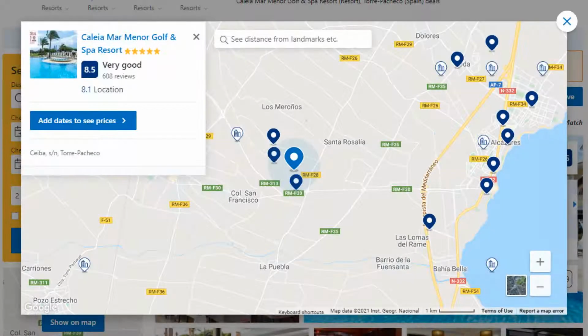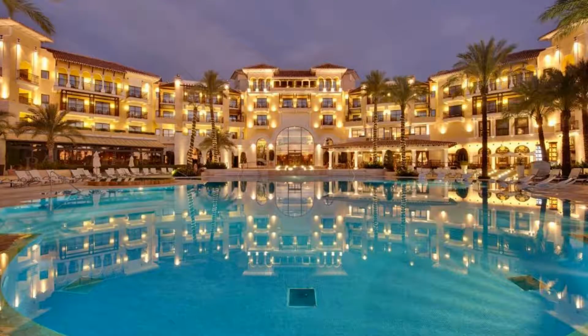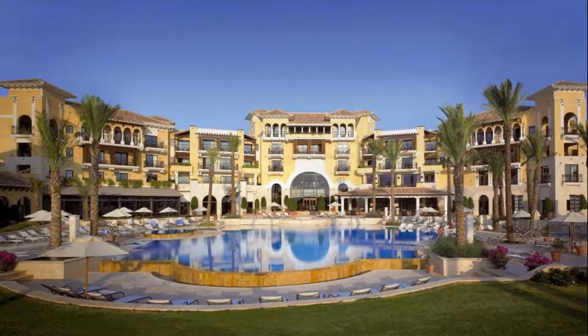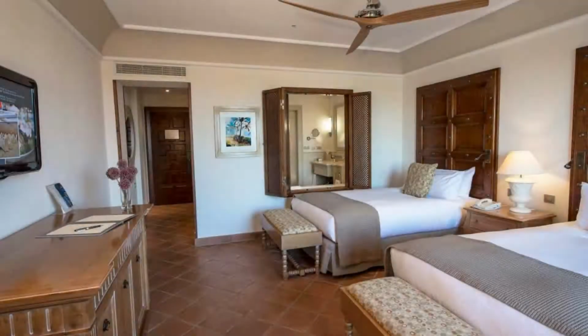Number 2. It's a 5-star resort. The location of the resort is good and guests love walking around the neighborhood. Check-in time is 2 p.m. and check-out time is 12 p.m. Guests are required to show a photo ID and credit card at check-in. Pets are allowed in this resort.